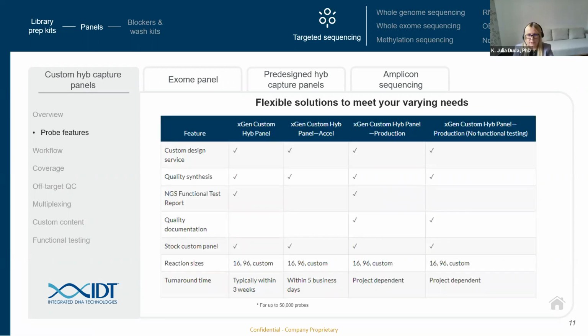When the design is approved by the customer, these are the 4 formats in which we can provide custom panels: our standard offering, xGen Custom Hyb Panel; xGen Custom Hyb Panel Rapid, formerly known as Discovery Pools; xGen Custom Hyb Panel Production; and Production, but without functional testing. All of these offerings include non-binding design service as well as quality synthesis. Our probes, 120 bases long, biotinylated DNA oligos, are synthesized individually at scale before pooling them together, and there are no error-prone amplification processes. And all the panels are available in 16 or 96 reaction scale.